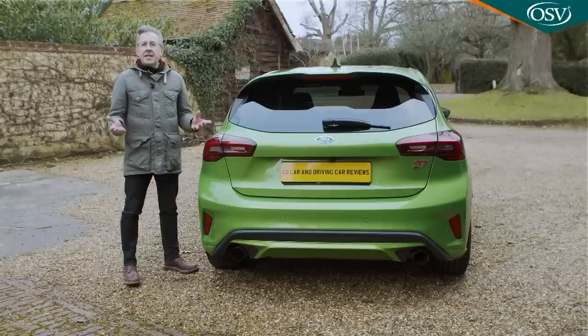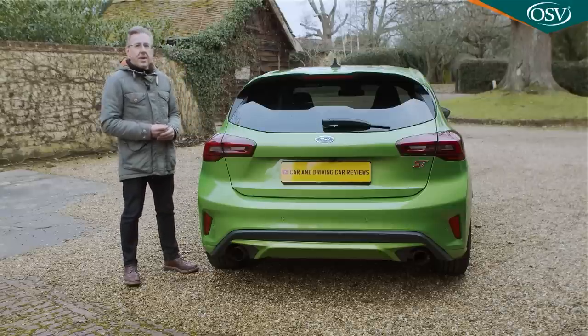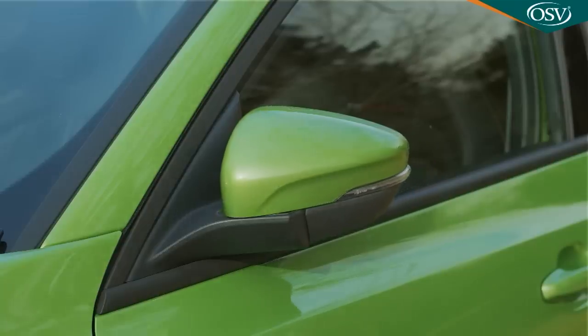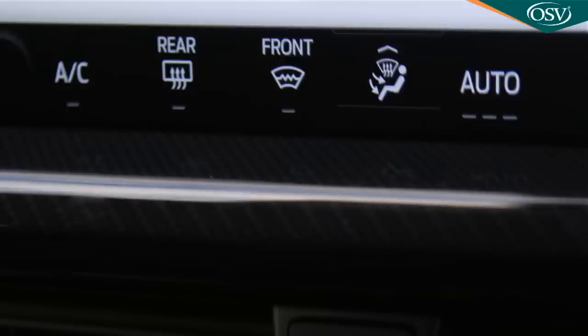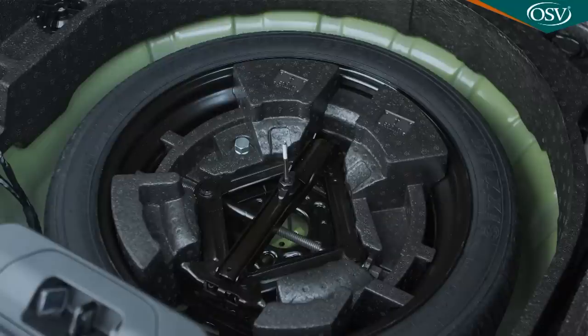All of this is in addition to the usual features you'd expect to find on a Focus variant of this price. Things like auto headlamps, power folding mirrors, a useful quick clear heated windscreen, a Thatcham Category 1 alarm, and a mini spare wheel, rather than one of those irritating tyre repair kits.